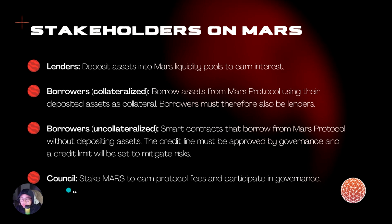Last but not least, we have the Mars Council, who can stake Mars to earn protocol fees and participate in governance, which also involves approving different credit lines based on smart contracts. This is pretty interesting, and I would imagine there will be a lot of giga brains in the governance, approving stuff and all that.